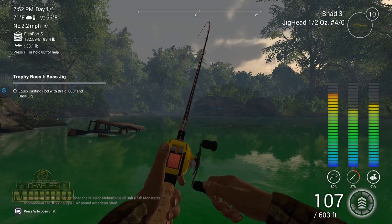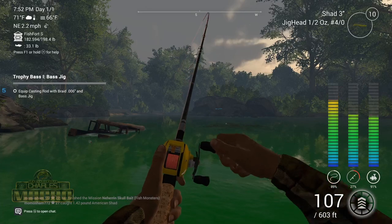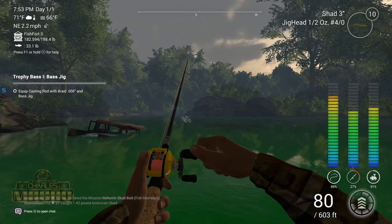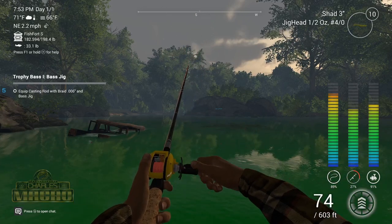Is this a huge catfish? Is this a unique catfish? I don't even remember that this lake had unique catfish. I don't know if it had trophy catfish. What is this? I mean, the only things that are this big are the catfish, oh, and carp.